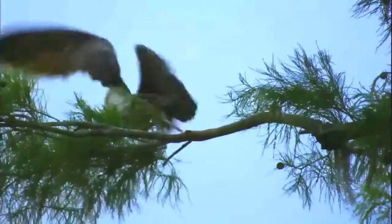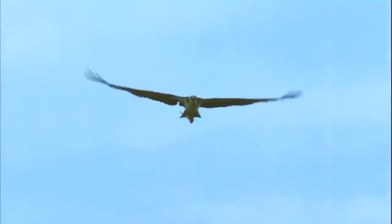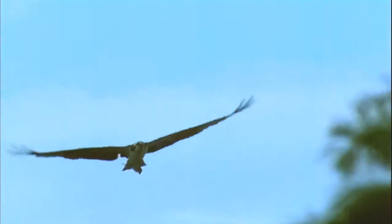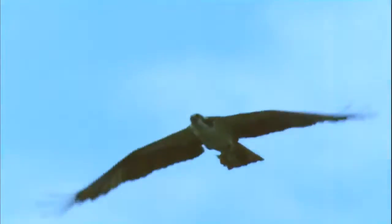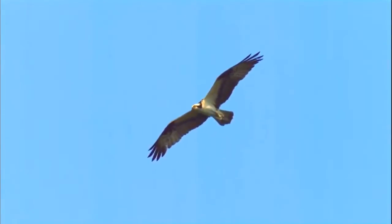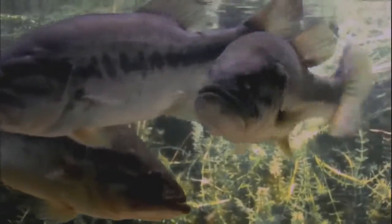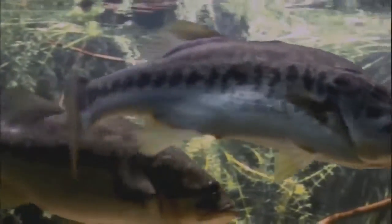It's a task for which this imposing predator, one of the largest and most powerful raptors, is well suited. Six-foot wingspan, binocular eyesight several times more acute than humans. Sharp talons, half as long as a grizzly's claws. Once an osprey spots something swimming in the water, its most exquisite act begins.